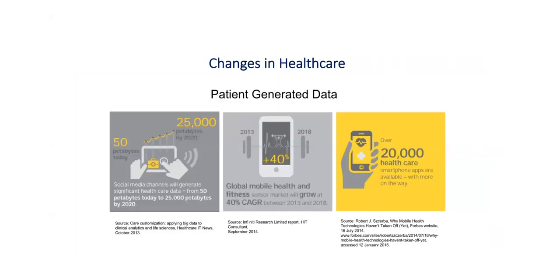Okay, let me give some examples. Which kind of changes are we living nowadays in healthcare? In this case, we're talking about the data that is generated by patients. Social media, like Twitter and Facebook, are being used by health companies to gather data and establish statistics. Last year, in 2020, patients generated 25,000 petabytes of information just in social media. And social media is a very easy way to scan health and medical topics.